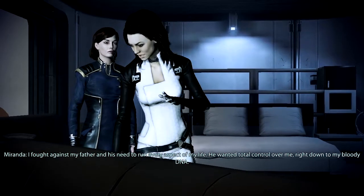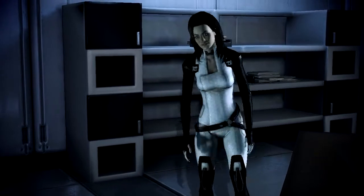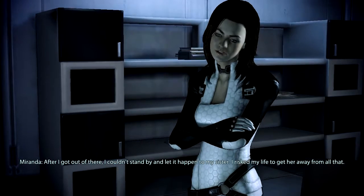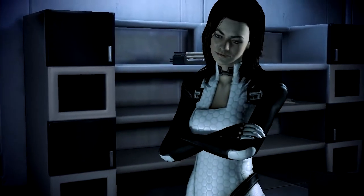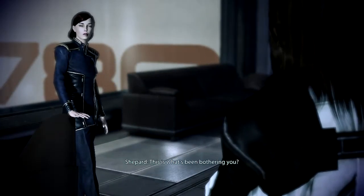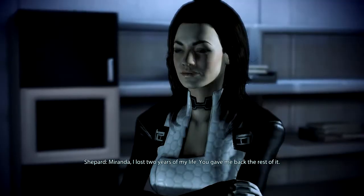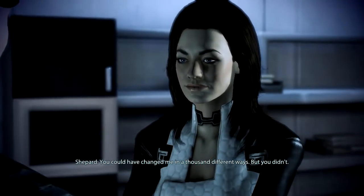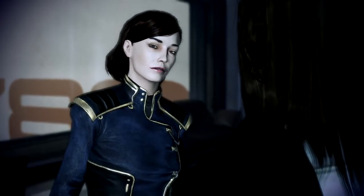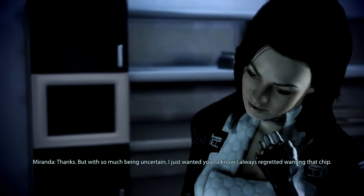I fought against my father and his need to run every aspect of my life. He wanted total control over me, right down to my bloody DNA. After I got out of there, I couldn't stand by and let it happen to my sister. I risked my life to get her away from all that. Yet I didn't give a second thought to destroying your free will when I had the power. This is what's been bothering you? Yes. Miranda, I lost 2 years of my life. You gave me back the rest of it. You could have changed me in 1,000 different ways. But you didn't. I don't know how, but you brought me back. Thanks. But with so much being uncertain, I just wanted you to know I always regretted wanting that chip.